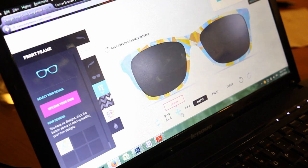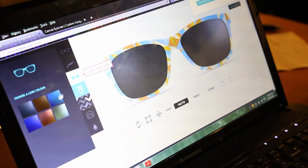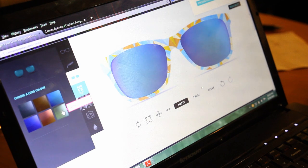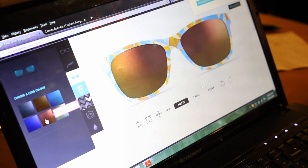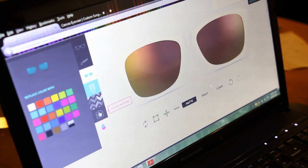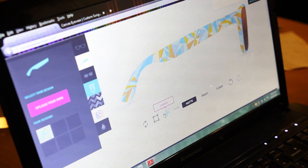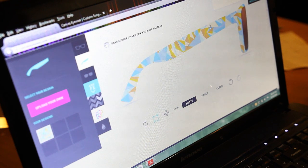I found out about Canvas Eyewear through their Indiegogo project about a year ago, and when they launched their full site, I decided to reach out and design some of my own sunglasses. You won't find customization like this anywhere else, and I can say that the glasses are durable, and with the range of lenses and colors to choose from, you're really going to be able to create something unique. The lenses block out 100% of UVA and UVB rays, so they'll be sure to keep your eyes safe.